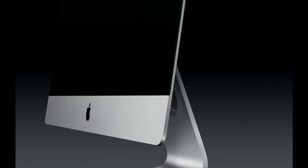And it extends the entire length, all the way down to this area at the bottom. We lovingly call this the chin. Now, this enclosure is made of 2 parts, that chin and that entire big aluminum back. And they're put together previously with some advanced laser welding.